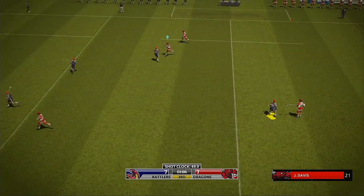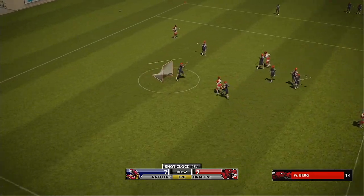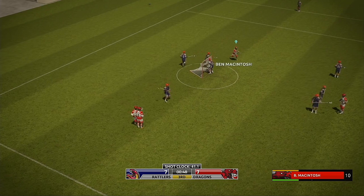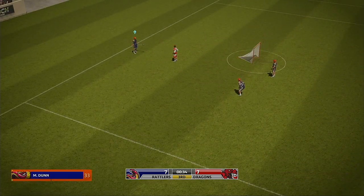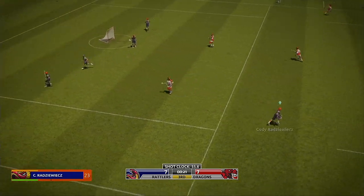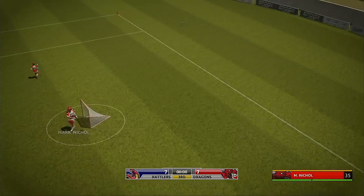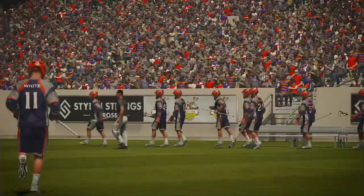21. Ball top left. With a chance, puts it wide. 10. Opens up and shoots. Hits that one off the bar. So close. 23. Center. Shoots and saved. It doesn't get much closer than this.